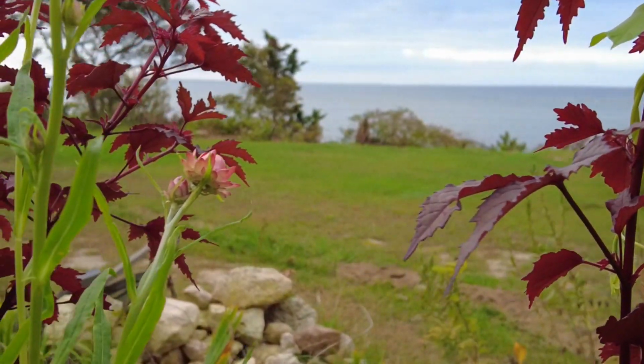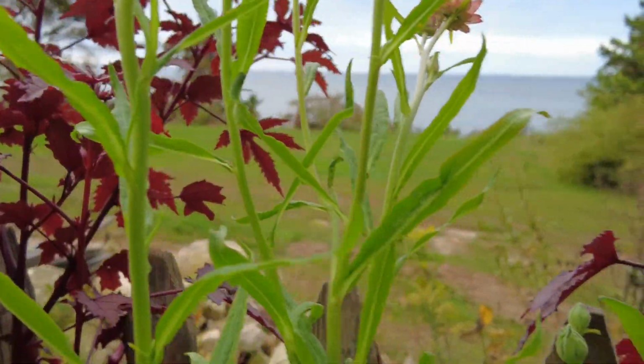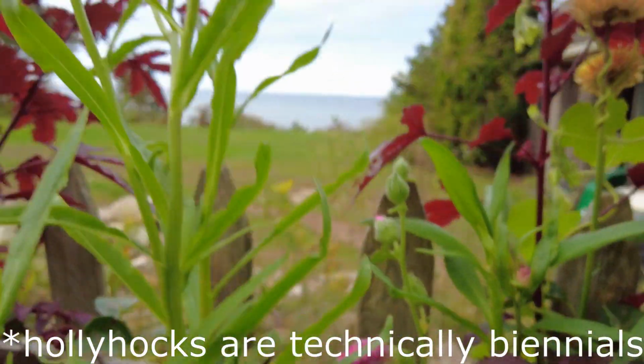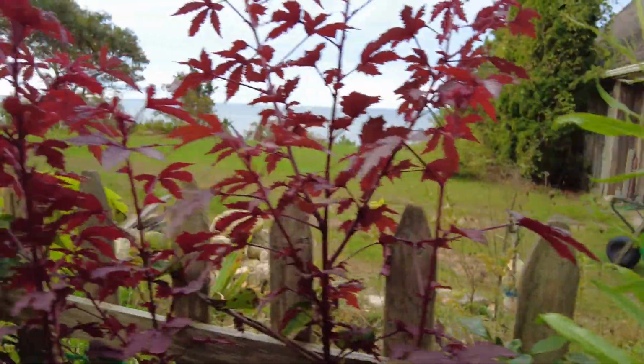That's what I love about an annual garden, is you can just let it really go wild. And there's some hollyhocks getting ready to bloom, which I planted from seed this year. So I'm pretty impressed with that.